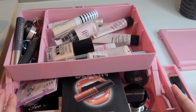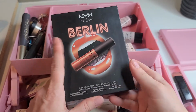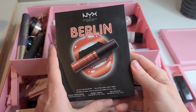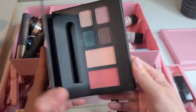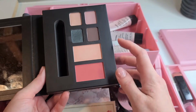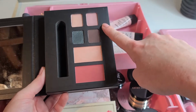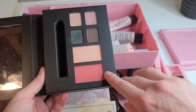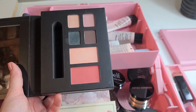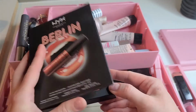On the bottom here, I'm just going to keep going. This had to be separated because it's just too big. It's pretty bulky. This is the NYX Berlin little face palette that I had. I have another one, and it has a highlighter, a blush, and then 4 eyeshadows. I used this a couple times just to throw in the crease, and the blush I used a couple times, but I haven't really played with the other colors in here. It's just because it was kind of set aside. I really didn't get a lot of use out of it, but I am going to put that back.